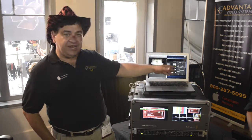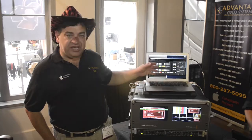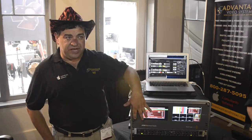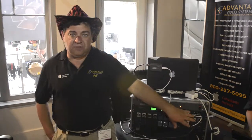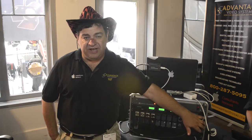we can then mix it live and switch it, do live keying, it has also 20 still stores, and we can have all that. All that is switched and goes through the mixer and comes out of the mixer into the program out, or you have another multi-view out with HDSDI or HDMI.